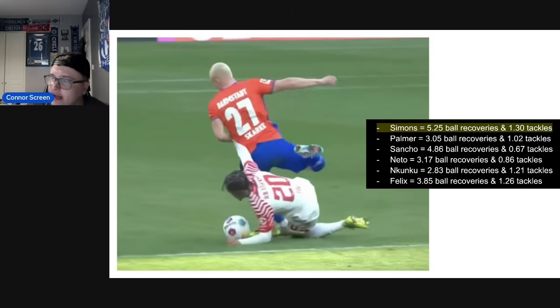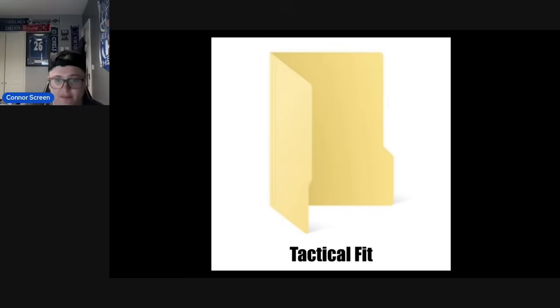5.25 ball recoveries per 90 last season with 1.3 tackles per 90, as you can see here. Much better than all the Chelsea attackers last season in terms of that defensive output. Leipzig are a high-pressing team, and they do work intensely off the ball, so this can factor into the stats. But when you use your eyes and you see what Xavi Simons can do and his behaviours off the ball, you could definitely see how that could implement into the Chelsea team. Even if those numbers didn't stick at the exact heights that they're at now, it would still be a pleasant upgrade within the team at Chelsea.